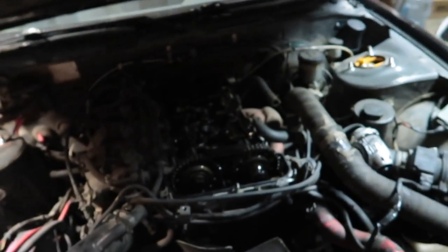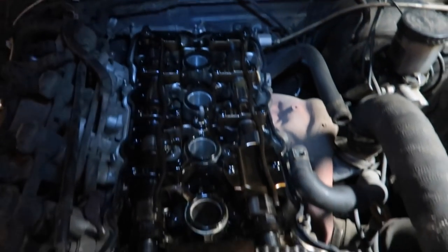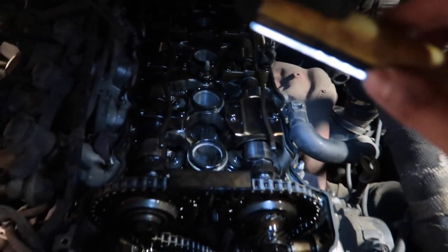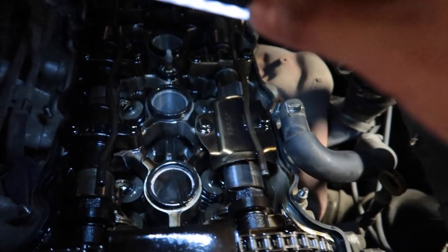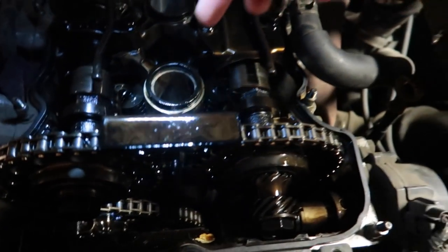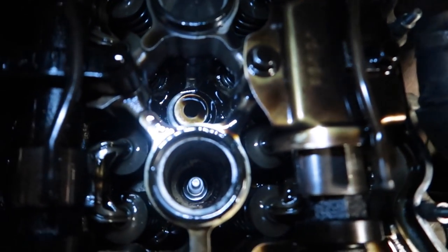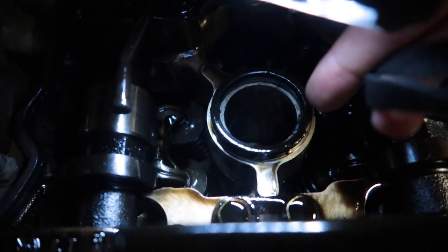Alright guys, so I managed to pull the valve cover off. In case you guys don't know how it looks under the valve cover, this is how it looks. It's pretty sweet. As you can see, that first coil pack or spark plug hole or whatever you want to call it is much dirtier than these three. It's because this little gasket right here has gone bad. Let's see if I can show you guys how it looks inside. Yeah, it's not good. So I got to clean that up and replace that gasket right there. Other than that, it looks to be okay.